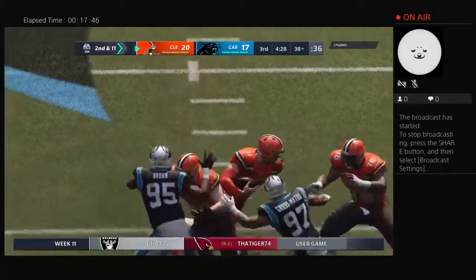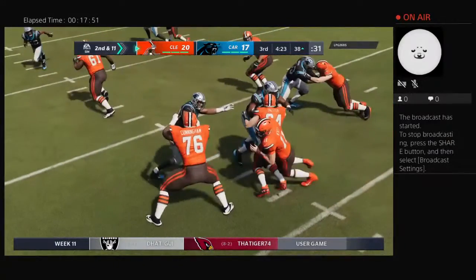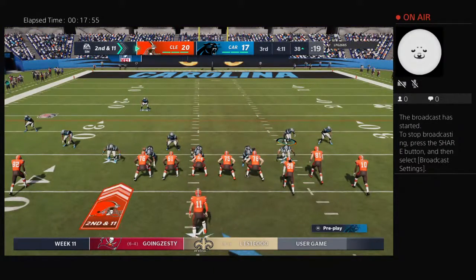When a draw works, it can be a thing of beauty. But when it doesn't, oh, it can be ugly. And in this case, loss of yardage ugly. A loss of a yard there to start out. That leads to a 2nd and 11.